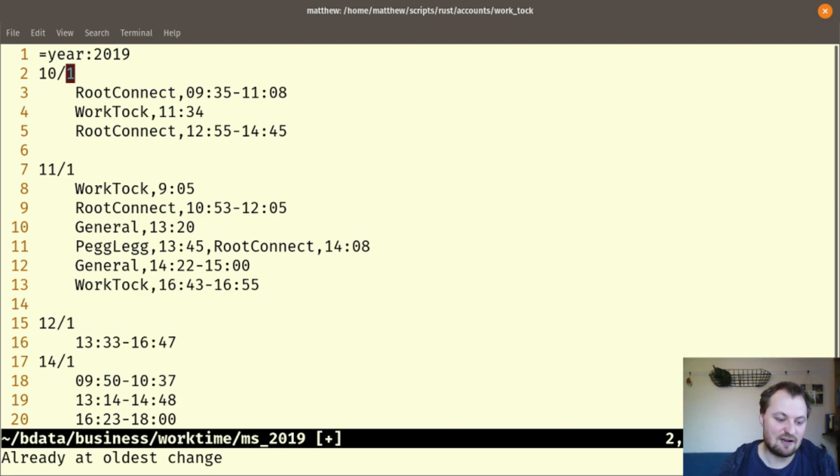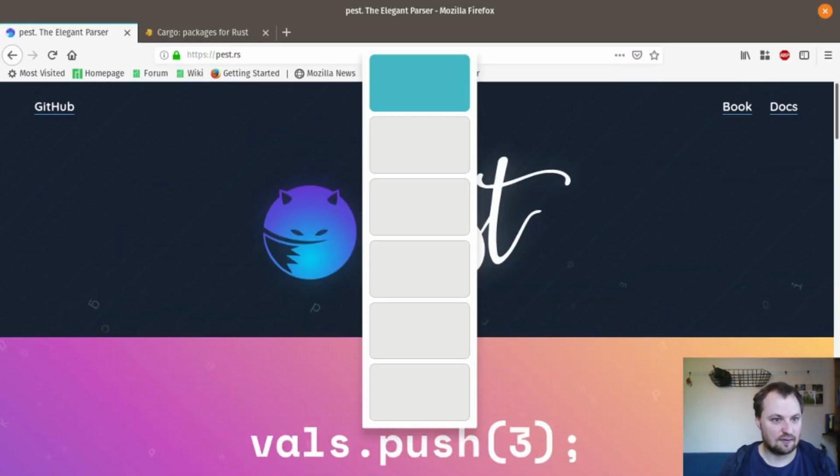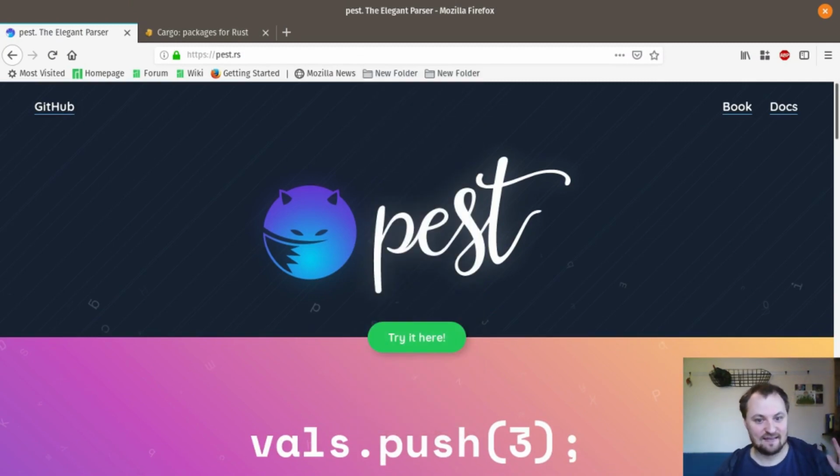Way back at university we did grammar-based parsing in C. I thought there's got to be some kind of system like that in Rust. And yeah, there is, and it's really nice. Enter Pest. So this is really what I want to talk about today.